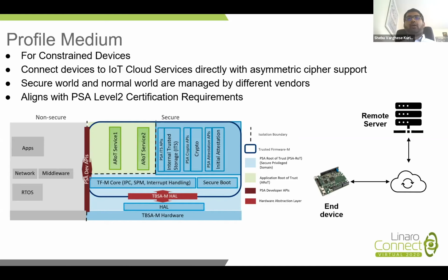It can also support the protected storage where you can encrypt the assets and store things in an external flash. The crypto service is a bit more rich. So here it supports both symmetric and asymmetric cryptography. So you have the possibility of having ECDSA, you can do signature verification, you can have AEAD type of encryption of your assets. And of course, you can use the crypto service to establish a full TLS connection to the cloud service.